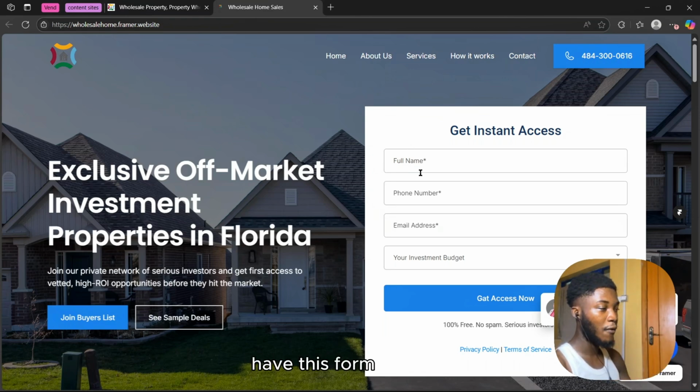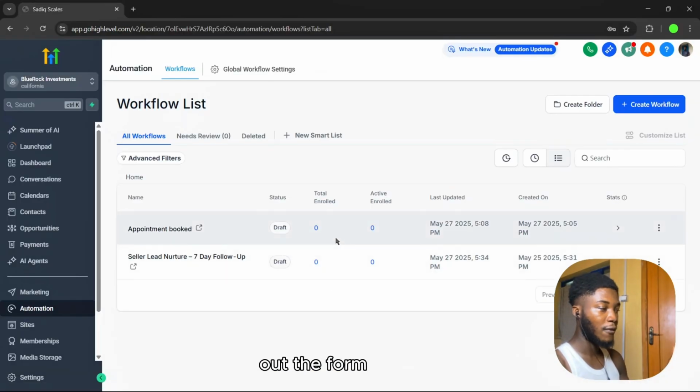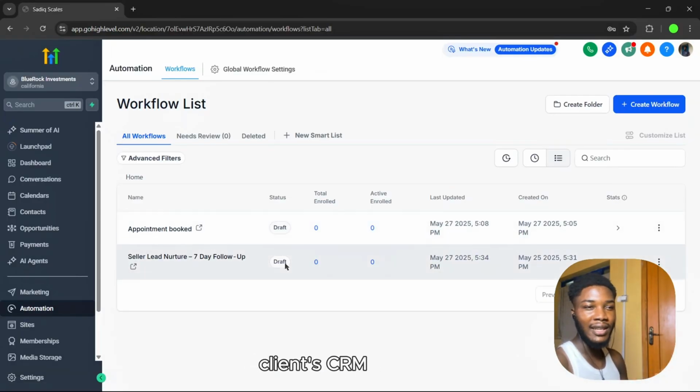And then we have this form over here. This isn't just a normal form. It has a whole backend automation that goes into it. So let's say a lead fills out the form, right? They don't just stay in the client's CRM until they get a response. They can get a response right away, as well as follow up emails and SMS messages to get them to book a call or an appointment with the business here.